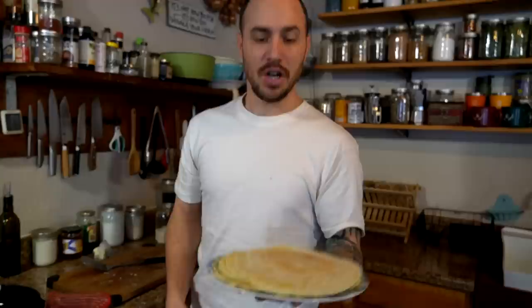There is our delicious plate of beautiful crepes, and now you need to make some choices, and that is what you want to fill them with and what you want to top them with. We pretty much always fill them with kefir cheese because that's what we have.